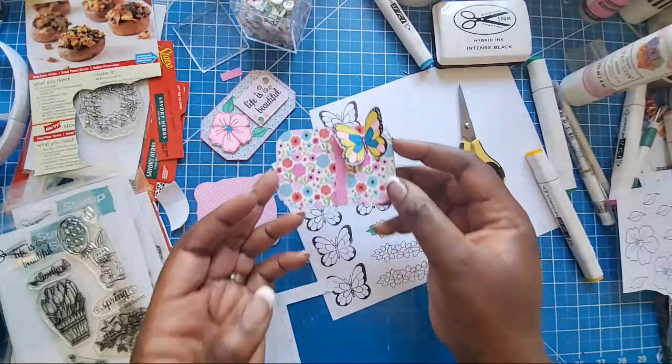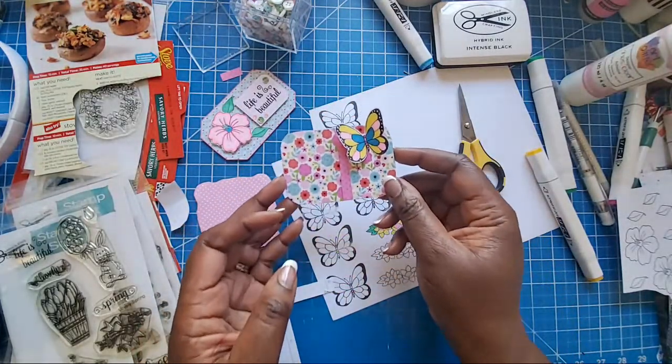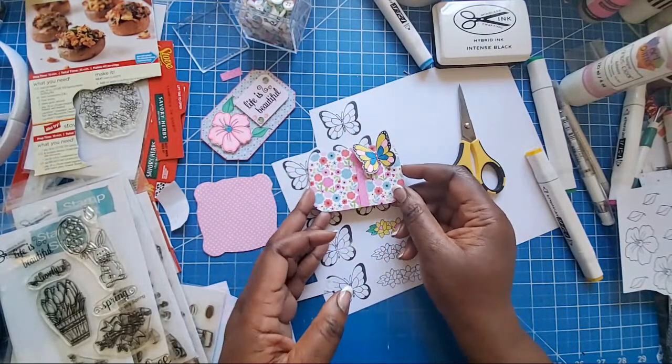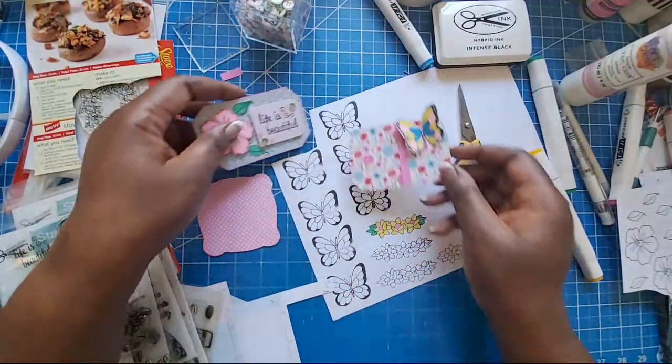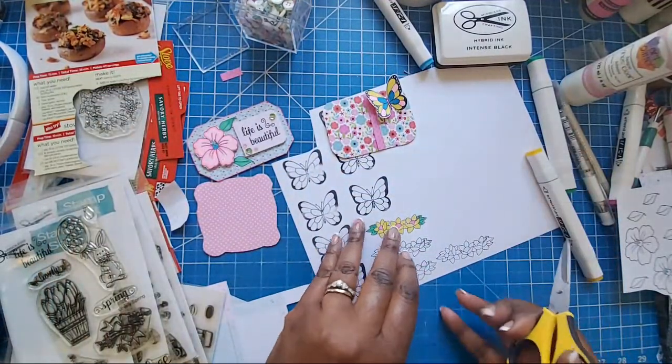Do not remove my craft scissors from the craft room. Rebecca's telling Sarah Johnson, divorce him! She says she's just joking. Y'all too funny, okay.